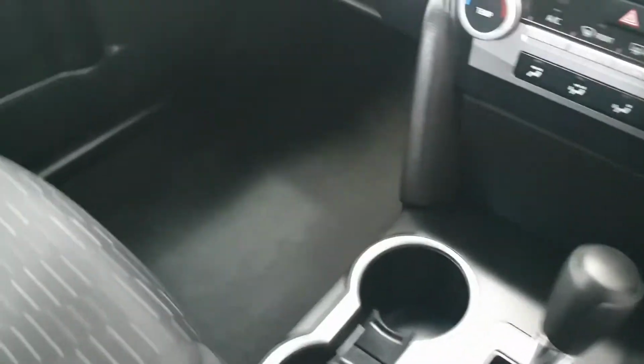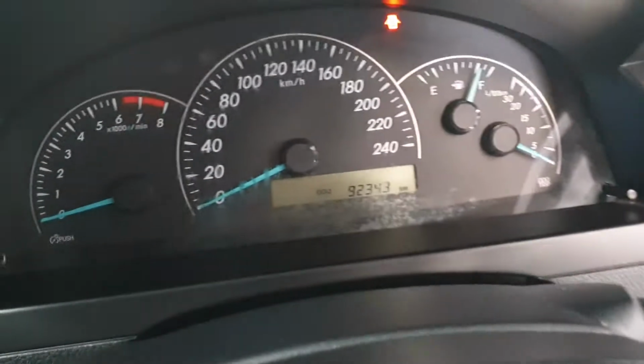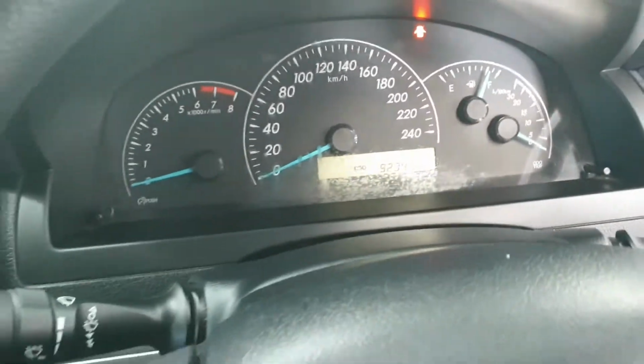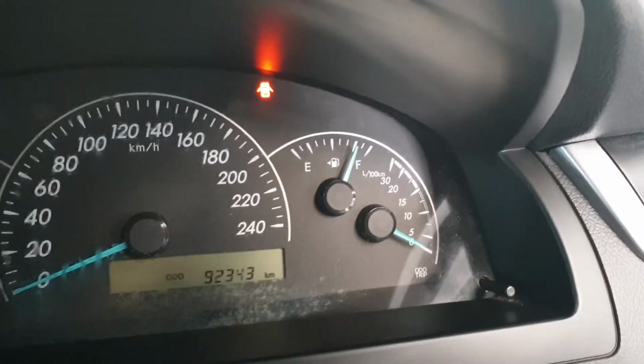Passenger seat here for you. It's really good. Center console is nice. Jump in here, have a look down on the footwell on the passenger side, it's really good. The dash is all in perfect condition. Really nice. You see there we've got 92,343 kilometers on there at the moment, and almost a full tank of gas, so that's a bonus.